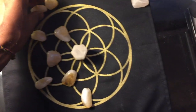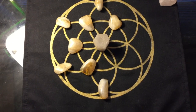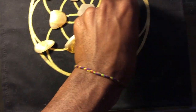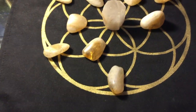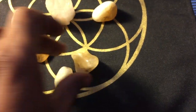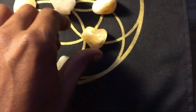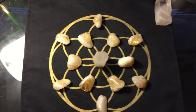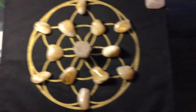Yeah, I usually put the bigger, thicker ones on the inside towards the middle. That's what we got so far. You can see they're all kind of pointing towards the main crystal. Like I said, still just placing them and doing it how it feels right. And then I'll finally evaluate them and see if everybody feels right. And so now we got it set up, boom.